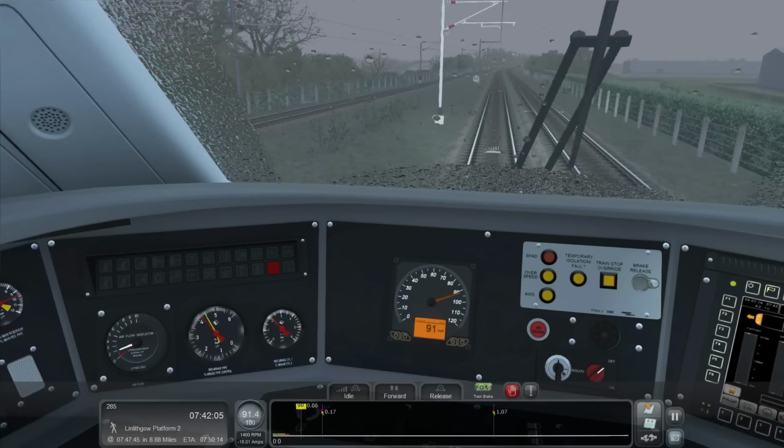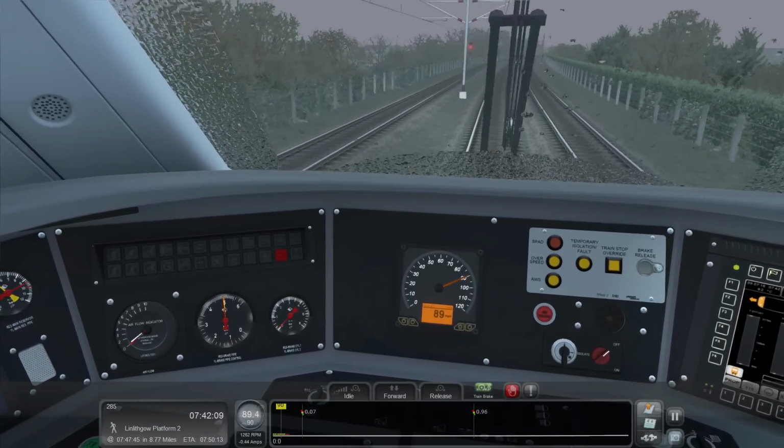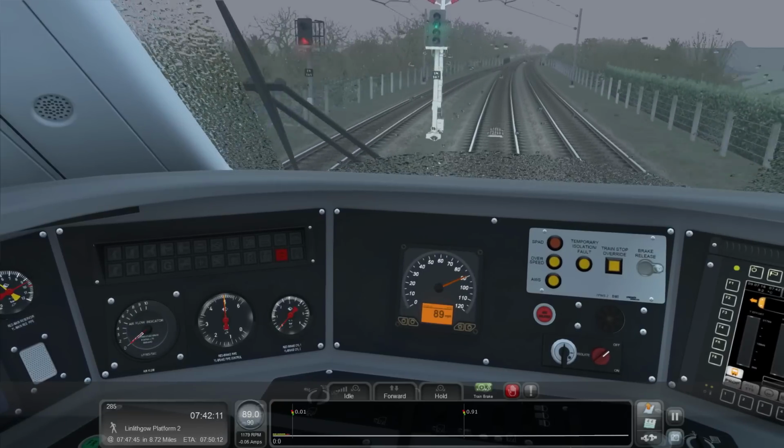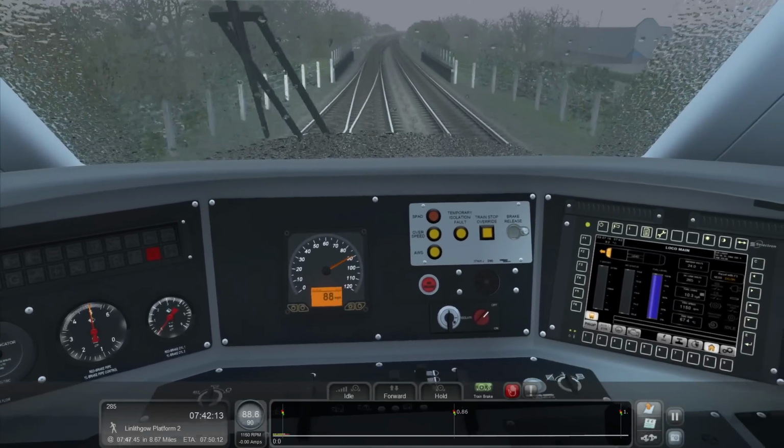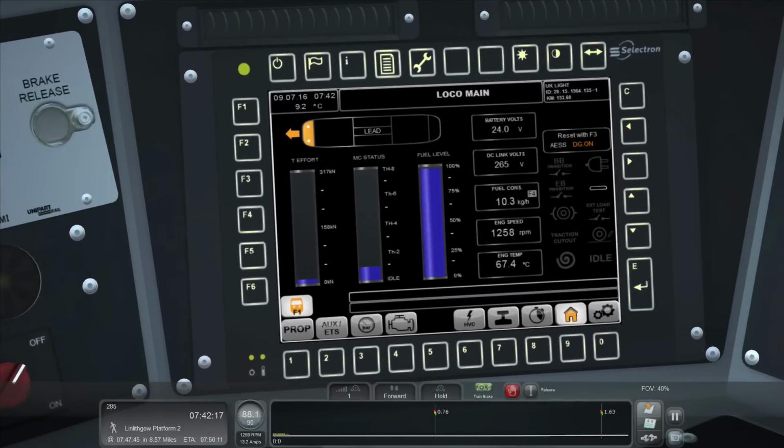What's wrong with the brakes? Seriously, folks, what's wrong with the brakes? They're fine. I don't understand. I just think most people aren't driving it properly. I think that's what the problem is. Because the brakes are absolutely fine. Right, what else have we got going on here?